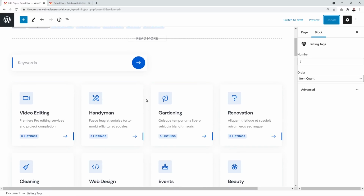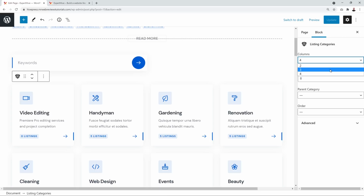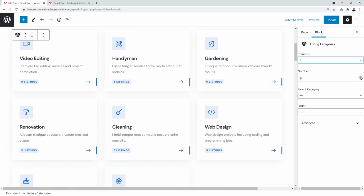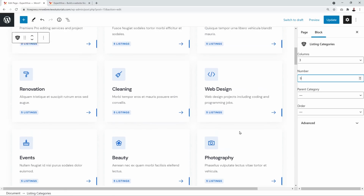As you can see, if you click on top of this, this is called the listing categories. And again, you can change those settings right here. You can define how many columns you want to display and how many categories in total you want to display. So let's say if you want to reduce this to 3 columns, maybe now you only have 3 columns, and maybe since you have 3, maybe you want to display 9 in total. So as you can see now, we have 3 rows of 3 items.